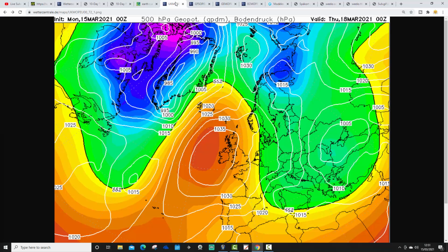So here's how the UK Met Office is looking for Thursday. High pressure dominating the weather, sitting just to the west of the country, bringing around a slack northerly, northeasterly around the top of the area of high pressure.